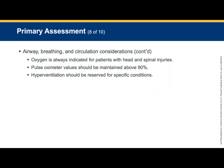Now, it may be where we have to bag them also, so we can help keep those levels up because they're starting to go hypoxic and their respiratory rate doesn't have the drive that it does, because there may be something wrong with the spinal cord and it may not be creating that involuntary coordination to make them breathe.